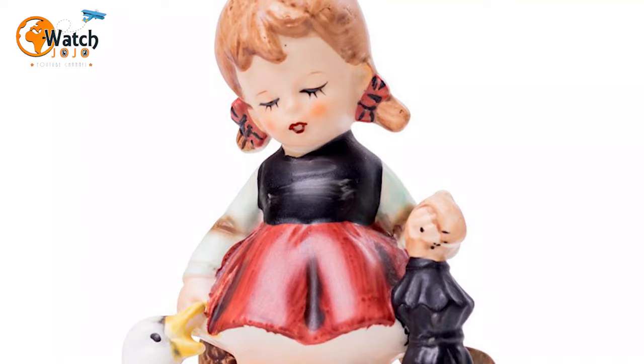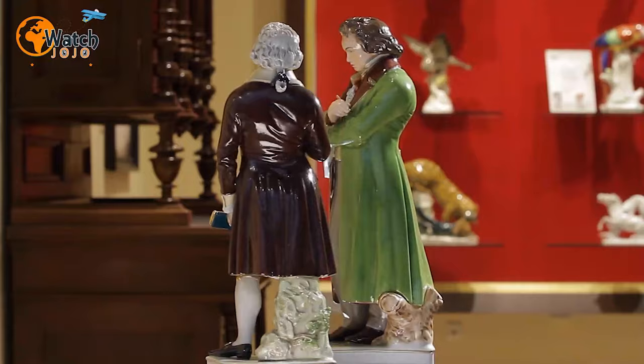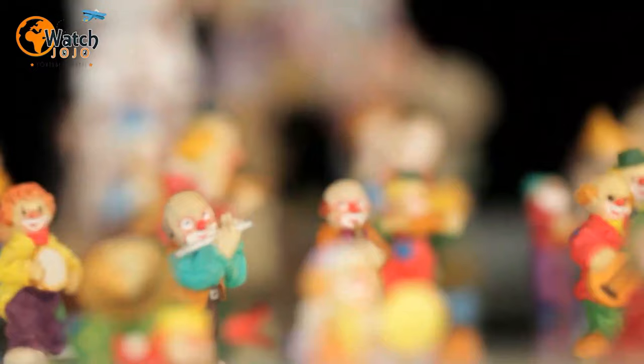Indeed, they're still created at the same site as they were way back in 1935, and members of the convent continue to be involved in their production. Hummel's personal story may have ended in tragedy then, but her legacy continues to be felt by everyone who's ever owned one of her incredible creations.